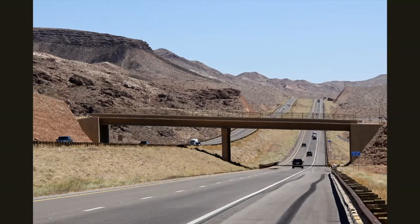So we've had grizzly bears, gray wolves, moose, bighorn, pronghorn, mule deer, white-tailed deer, elk, all using wildlife overpasses. And it's really going to be a trend in the future. They're very expensive, but in my opinion, they're worth it.